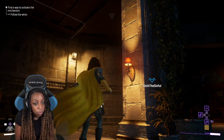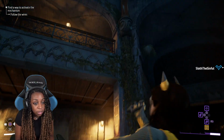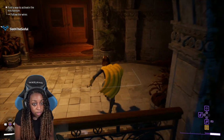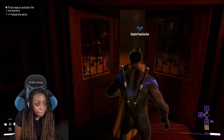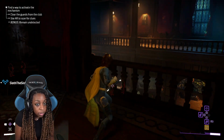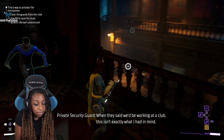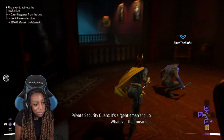Okay, it says follow the wires. Okay, so we gotta go up. Up? Yep, let's go up. And then that way. More henchmen. Yep, more henchmen. It says, remain undetected. Oof. Nah. For me, nah, that's going to be hard.